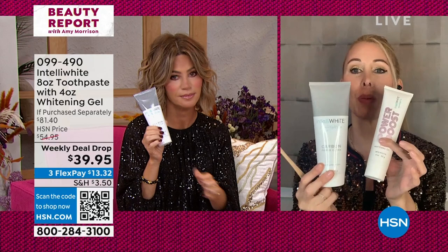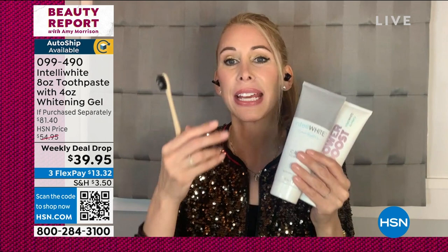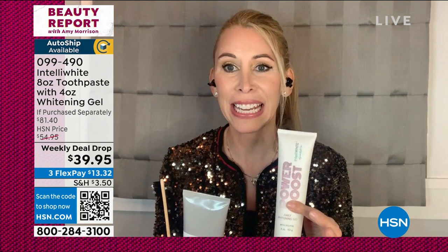Love. So much toothpaste. But you're literally whitening inside out, because the drugstore toothpastes are not whitening your teeth. If you turn them around, it says removes surface stains. The surface stains are not what's actually staining your teeth. It's deep inside and underneath the tooth. And the only way you're going to get rid of it is with the professional Power Boost, because it breaks down into oxygen that goes underneath the tooth surface, gently whitening every single time you brush.